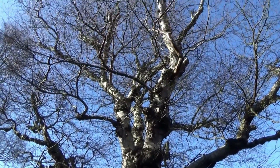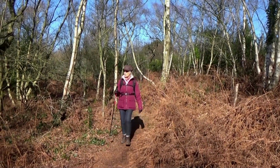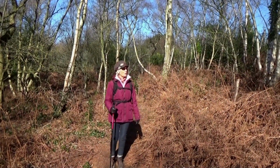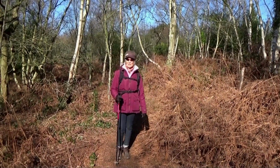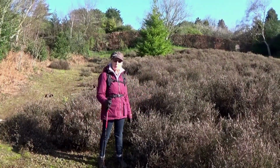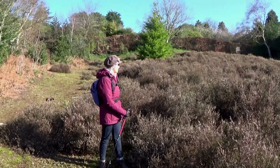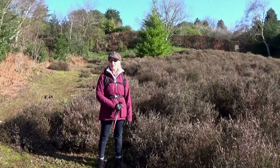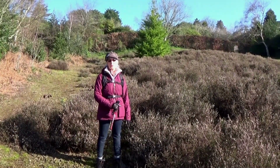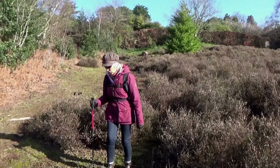Right, I'm going to show you something nice now. I've come into a special part of the Dales now. We found this area last year, and I'll show you. In summer, this is all purple heather. Oh, looks a bit sad now, but believe me, it's just gorgeous in summer. Right, let's go and explore some more.